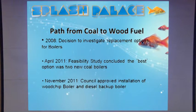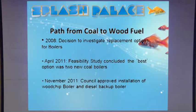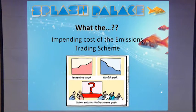So in early November 2011, Council received a proposal from Living Energy to install a single wood chip boiler with a backup diesel boiler. This went through many iterations and discussions, and the approval to proceed was granted by Council towards the end of November 2011.